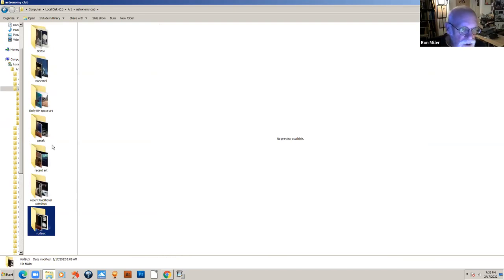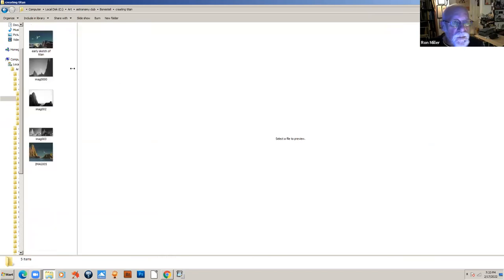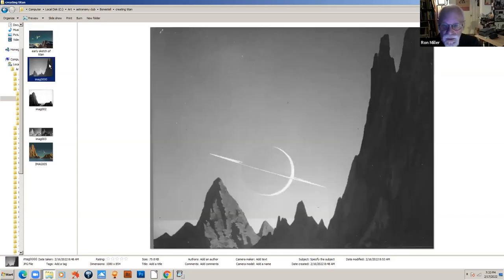I wanted to show you something that Bonestell did. His most famous painting I just showed you was, of course, Saturn from Titan. This is the original sketch he did. He did this while he was still working in Hollywood as a special effects matte painter. This is around 1941, 42. From that, he did this sketch.